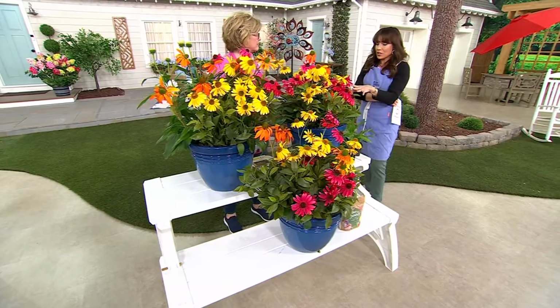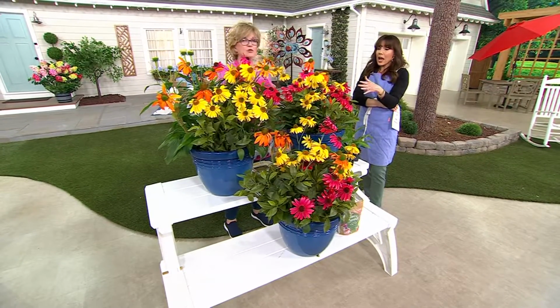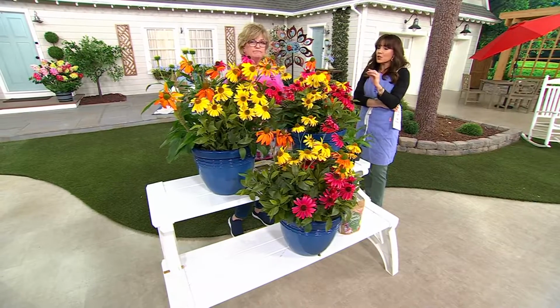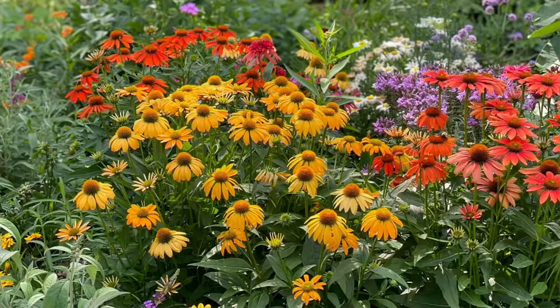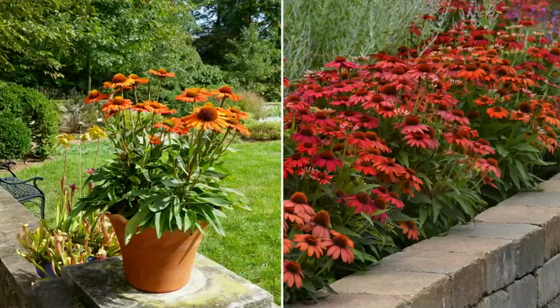I love echinacea for a bunch of reasons, starting with the fact it's native to North America. Yes, so it grows everywhere in the country. Also, it is one of the longest blooming perennials. I've told you this before, I'm always Googling longest blooming perennial, trying to see what's out there. So this is a great one, especially in containers, because it's going to bloom like an annual. Yeah, 5 months of blooms. It starts in late spring and goes all the way till fall.